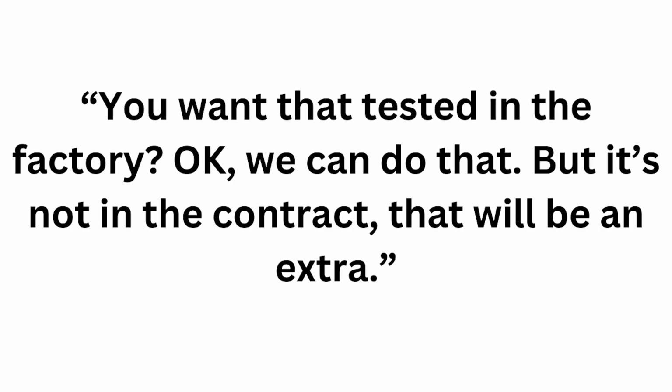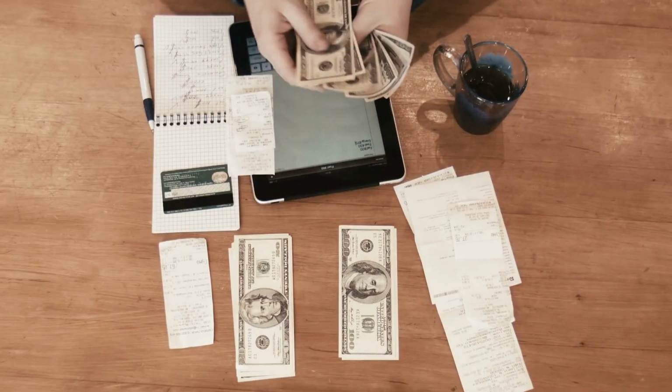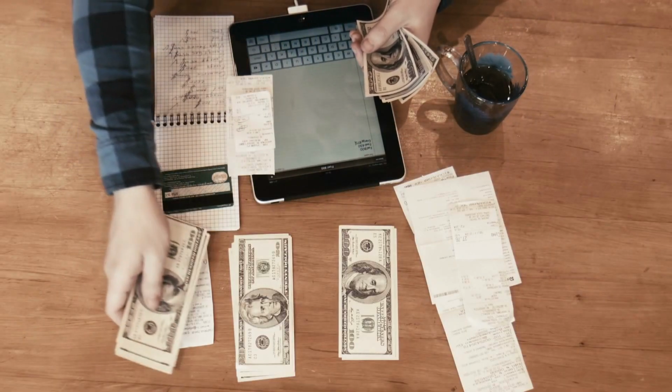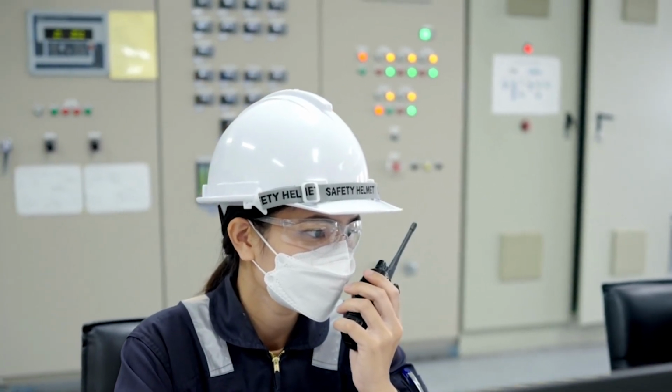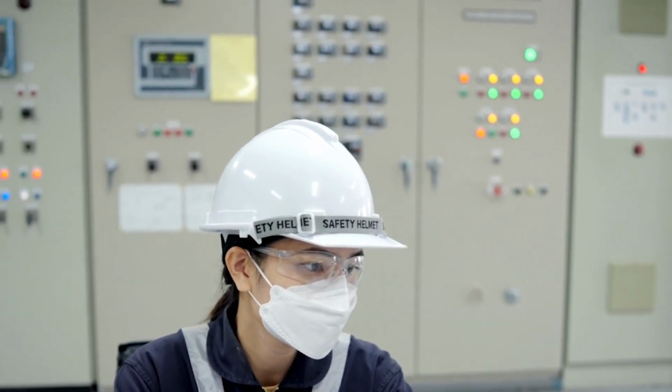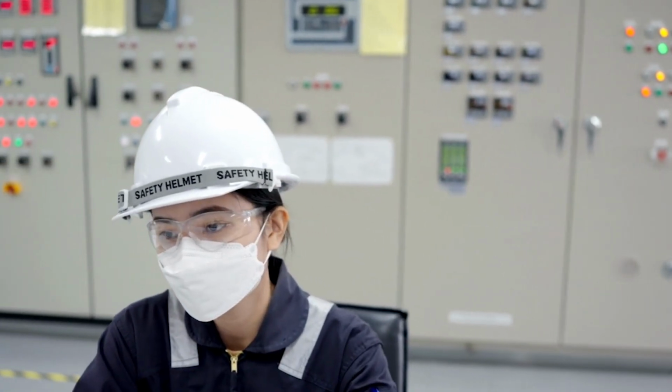That'll be an extra." Or, "You wanted us to use calibrated test equipment? Yes, we can do that, but the contract doesn't specify that. Please send a change order." The disputes and extra costs start to pile up. You may be tempted to avoid some of these extra charges, but that is only adding extra risk to your project, costing even more when there are delays due to incorrectly tested equipment during on-site commissioning.